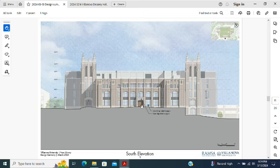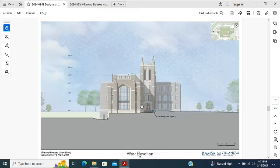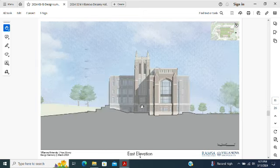This is the view from the south from the ellipse. The view from the north, so if you were standing in the parking garage looking back to the building. This is the view from the west, coming from the pathway from the existing Falvey Library, looking back to the building, and then here looking up from the Connolly Circle, the parking drop-off there.